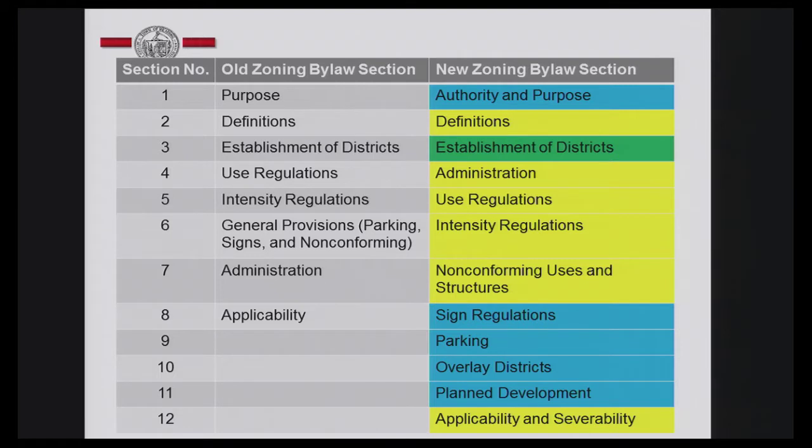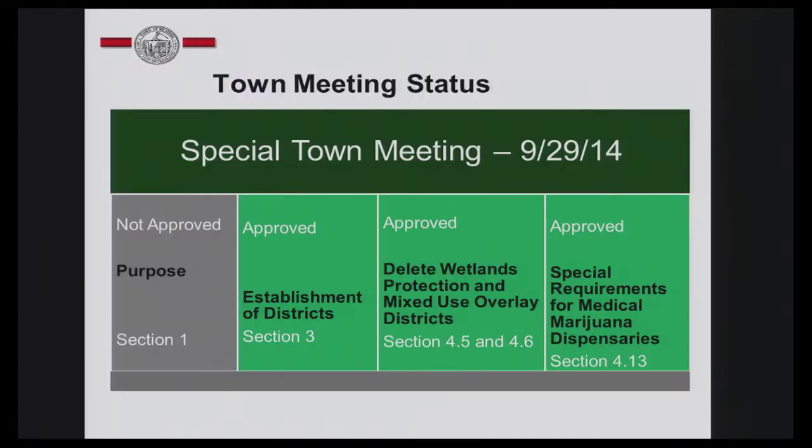So the schedule moving forward, the sections highlighted in yellow are what will be before town meeting in November. So the definitions, administration, use regulations, intensity regulations, non-conforming uses and structures, and applicability and severability. Section 3 was finished, so that's green. That was done in September. Some other things were done as well. The purpose we'll come back to in annual town meeting in the spring, as well as signs, parking, overlay district, and plan development.